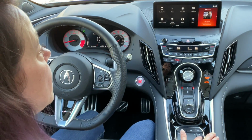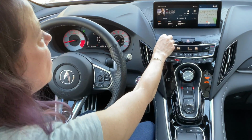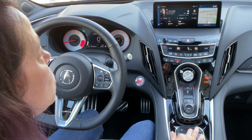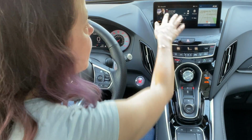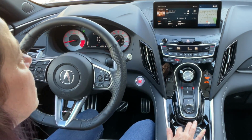So half a dozen one, six the other. But I am going to tell you the one thing that I really hate about this system, and that is when you are trying to change your radio stations. You have a volume knob right here, but in order to switch between your channels and categories, it is all this.